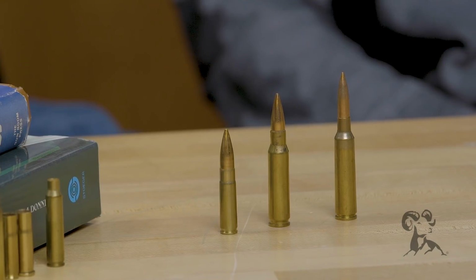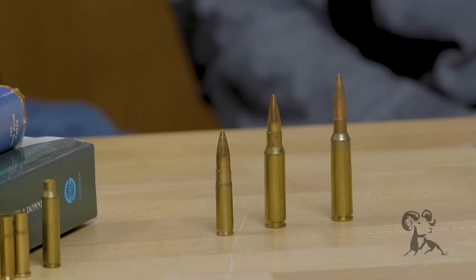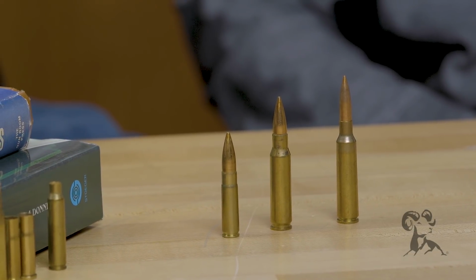Now, for silenced work, the 300 Blackout, 185 grain up to a little heavier. That right there in the subsonic round is optimum. With an 8-inch barrel, they're fantastic. The 300 Blackout around the 8.5 inch barrel is optimized for the burn rate. Anything past that, it's really not doing much more. But yeah, if you're running suppressed subsonic, that's the route to go right there.